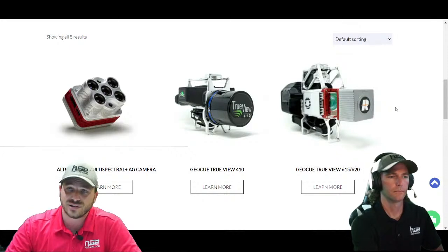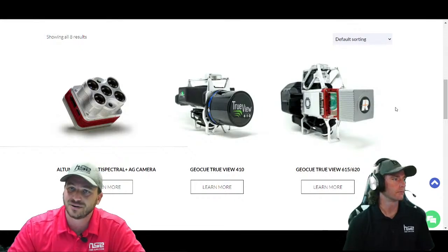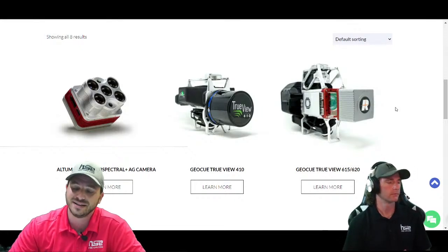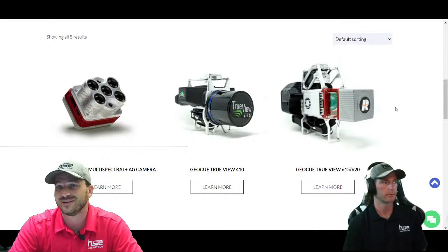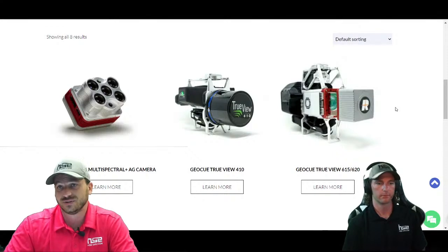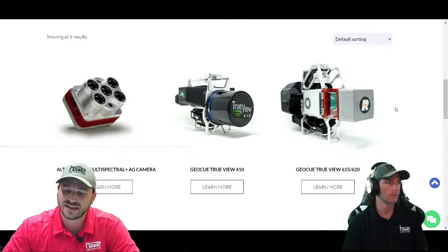There's a huge line of payload capabilities, from the smallest one to the largest, up to almost 100 pounds of payload. Or if you need crazy flight time, you can go with the hybrid and get 4 hours of flight time out of it. It's very versatile is what I'm trying to get at. And they're incredibly well made.